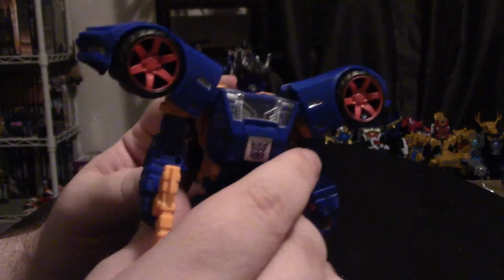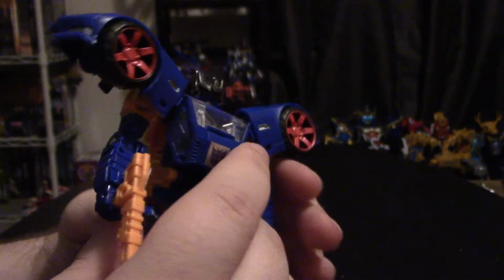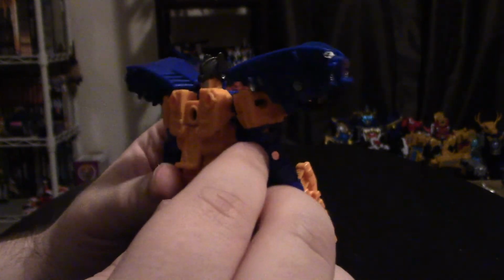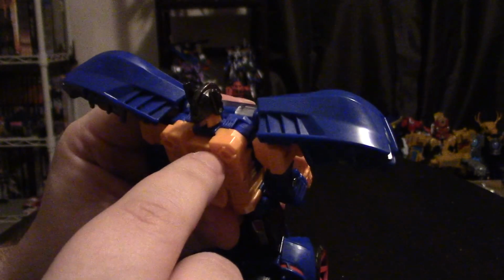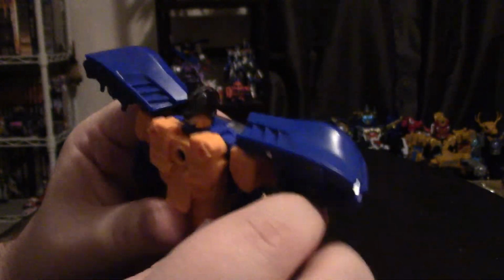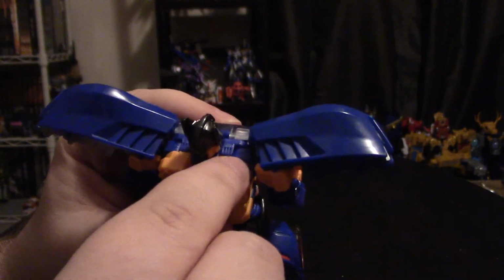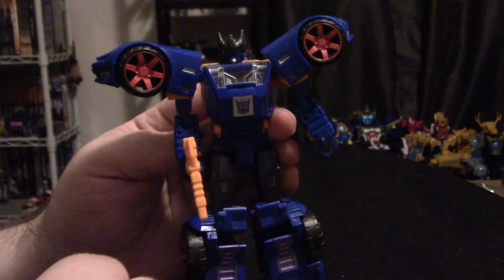Now, one side note I do want to point out, and this has probably been pointed out on many reviews for this figure. I just want to do my part in spreading the PSA. I did have to do some modifications to the figure. The general consensus seems to be that most of the figures that were sent out were misassembled on the shoulder bits. So I had to use a screwdriver to pry this open. I found a tutorial video for this online. Just pry this open, take out this little ball joint bit, and then flip it around and put it back in, because otherwise he doesn't come together well enough to do the transformation, which does kind of suck. But anyway, that's the PSA out of the way.